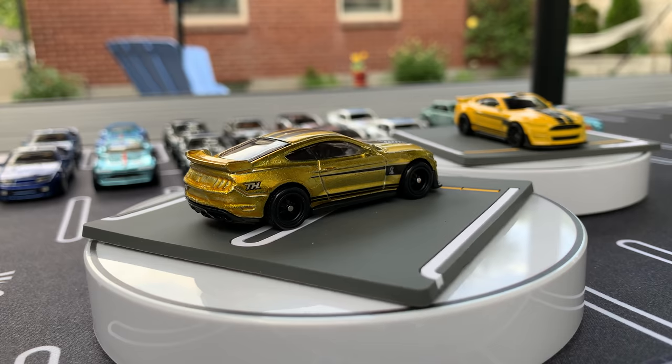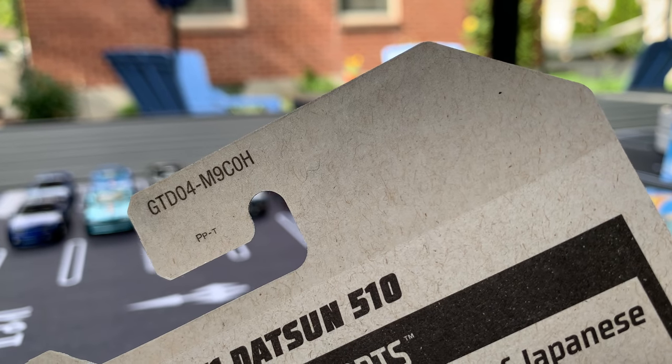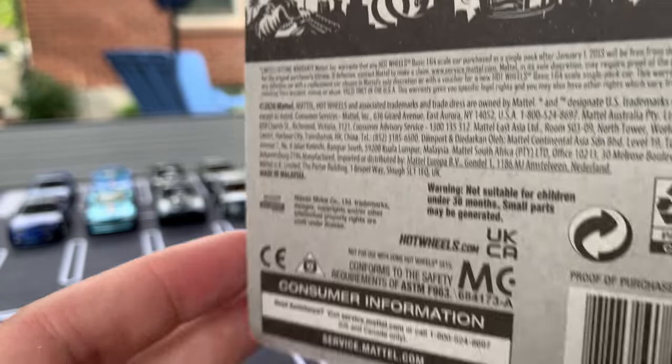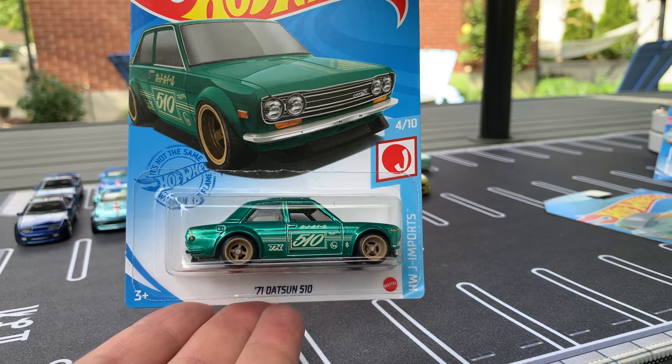All right, this may be the most hyped Super of the year, no doubt about it. From the H case, just hitting now, is the 71 Datsun 510. You think with all the history of this model, it is crazy that we haven't seen it as a Super Treasure Hunt.